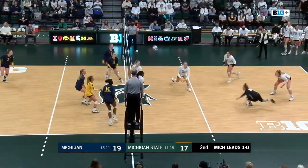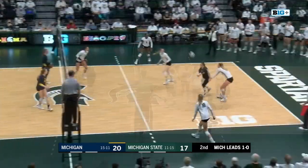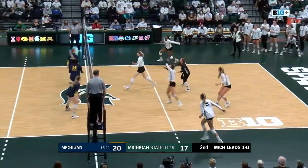Wolverines on the move. Here's Jones off the finger. Oh, goodness me. That off-speed kill. Get an attack for the backline as well. She really is a threat anywhere on the court.